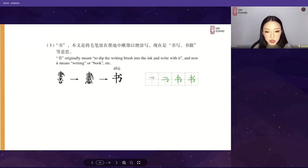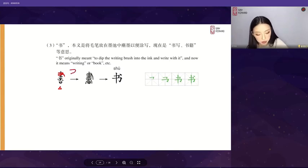Now let's move on to the next single component character, which is book, shu. So we can see in ancient time, it looked really complicated. And actually you can see here is this part. This part actually means a hand. It looks like a hand. This part is hand and this part is arm.